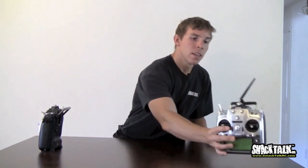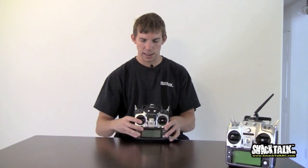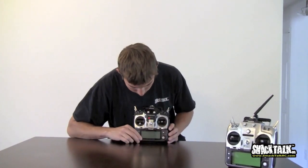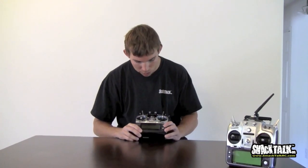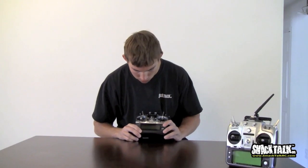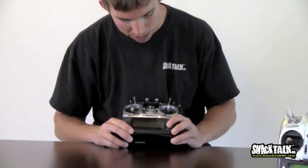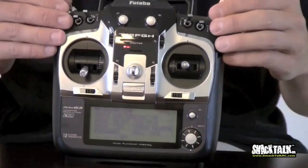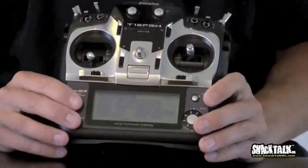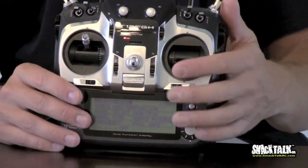12Z is great. Now next we have the 12FG, which is just slightly different. Once again, it's pretty similar. The screen to me is a little bit harder to read than the 12Z. I think it's a little bit harder to navigate through. You just need to get used to it. But once again, it's got all your different settings in here. It's got the main menus that you need. The gimbals and the pots are the same as the 12Z, I believe.